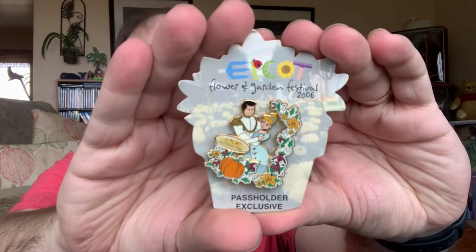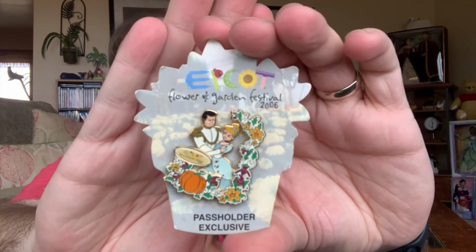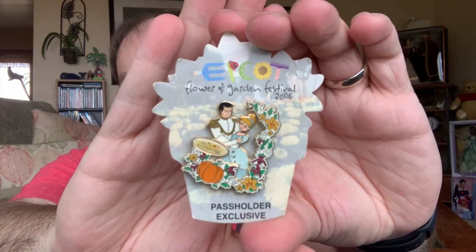So the first pin I got from her was $20. It's a 2006 Epcot Flower and Garden Festival, a pass holder exclusive pin. The back card has some damage, so that was kind of crummy, but it is what it is. It's a really very detailed pin-on-pin design. So I'll go ahead and show that to you now. It is Cinderella and the Prince. It wants to move a lot. See if I can push that back on a little tighter. There we go. So you can see there's the pumpkin, of course, because it's Cinderella, and then the flowers, and then the Prince and Cinderella dancing. So that was a really fun little pass holder exclusive from 2006 Epcot.